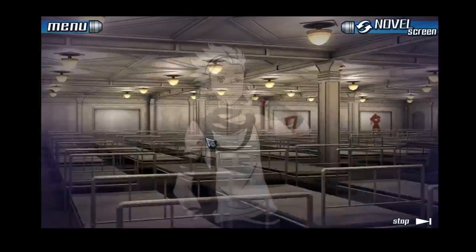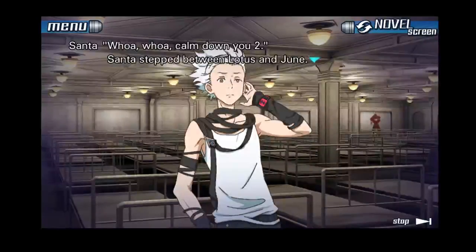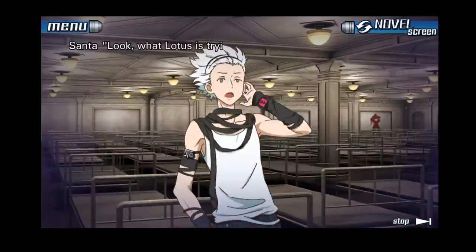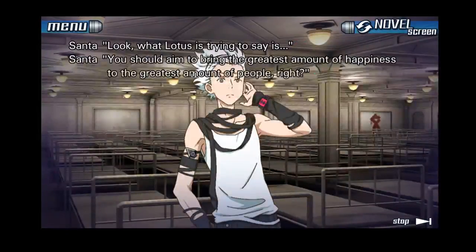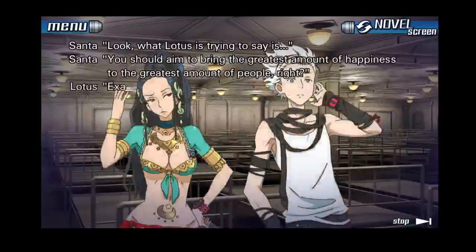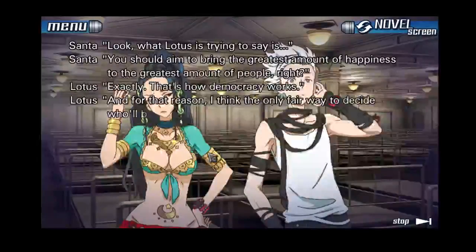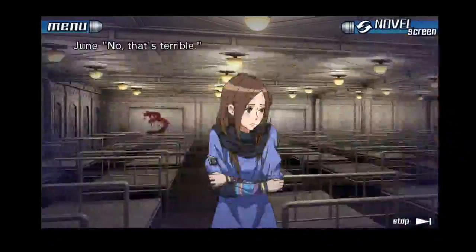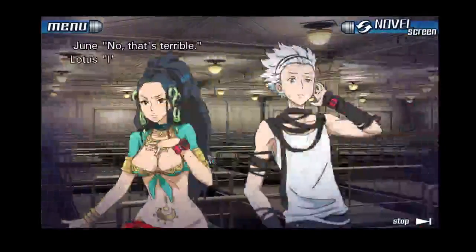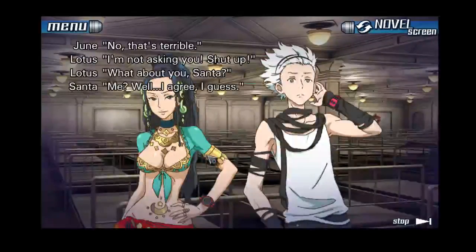Wake up! Whoa, whoa, calm down, you 2. Santa stepped between Lotus and Jin. Look, what Lotus is trying to say is, you should aim to bring the greatest amount of happiness to the greatest amount of people, right? Exactly. That's how democracy works. And for that reason, I think the only fair way to decide who will be sacrificed is through a vote. What do you think? No! That's terrible! I'm not asking you. Shut up. What about you, Santa? Me? Well, I agree, I guess.